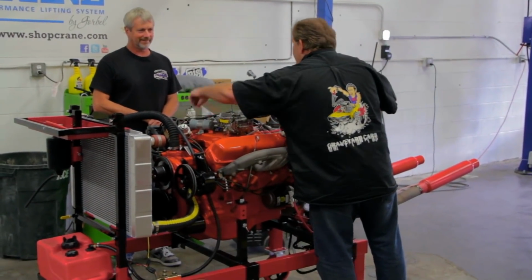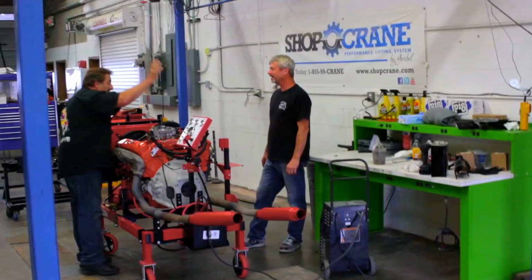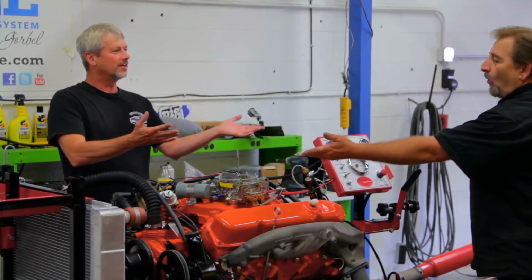The only reason the engine didn't fire off on the very first bump, which is also why Daren took the $100 bet, he had disconnected the positive wire to the coil, so it had no power to it. Now if it starts on the first bump, bet. There's no crank. Yeah. You already bet. You lost. You took the wire off to the coil.